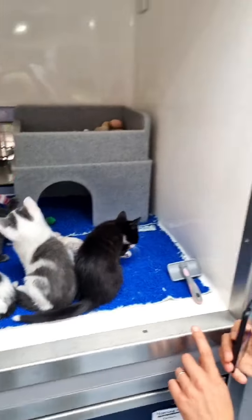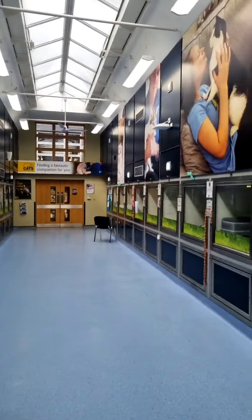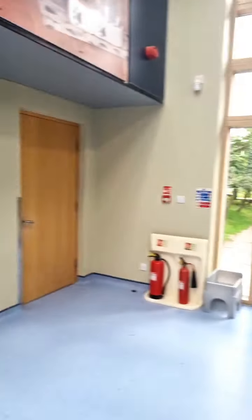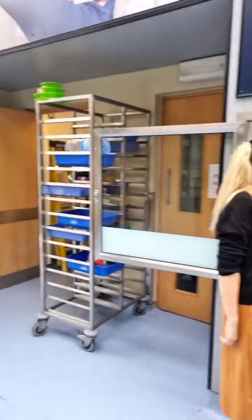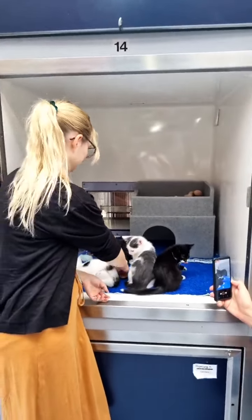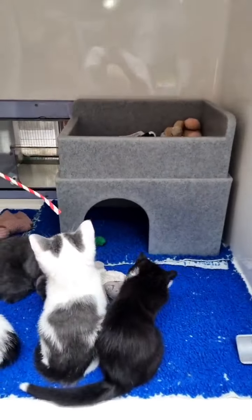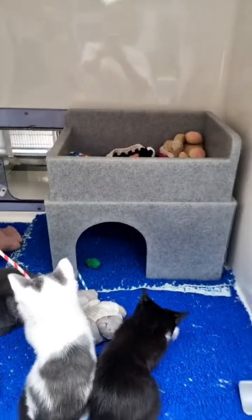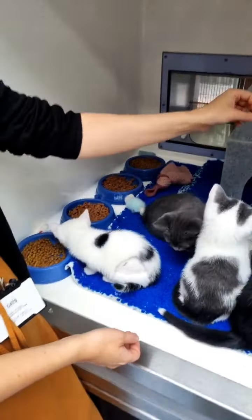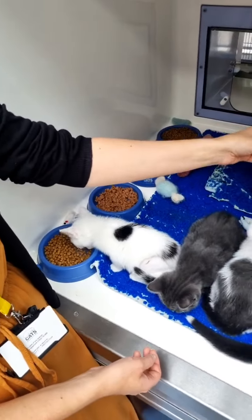I'll just give you a little quick tour of our homing wing here in case you haven't seen. So we're at the National Cat Adoption Centre in Sussex. This is just one of the wings that we've got here in the adoption centre, and all of the cats have a pen like this, which has got their hide and sleep in it, which they can hide underneath, they can snuggle on top. Usually has their food bowls in it. As you can see, these guys have got plenty of food here for all 4 of them.